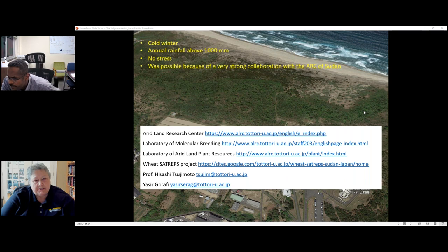lines? Yes, there are some promising physiological ideotypes, and there are some physiological changes correlated with heat and drought tolerance. For example, there was a good correlation with canopy temperature, and also correlation with carbon isotope discrimination. Although it is really very difficult to measure carbon isotope discrimination, there was a correlation with canopy temperature.